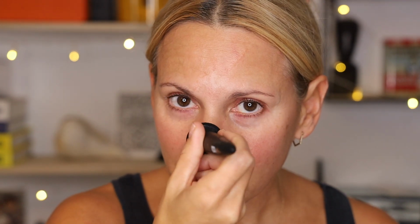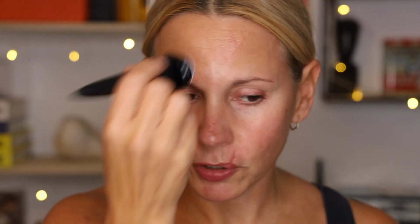Now this has been a particularly difficult part for me to get because it's very bony and it kind of travels across the surface of my nose. So I have found this area very difficult to capture. Okay. And then I'm moving on to my forehead.